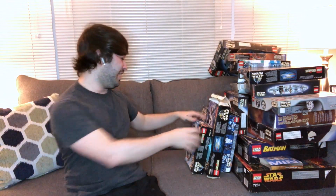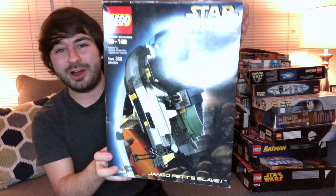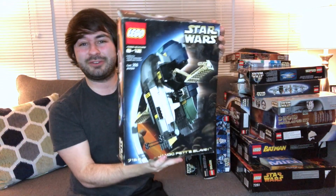So I get on Facebook Marketplace a few nights ago and I see this set. Let me find it. There's too many boxes here. It's this set here, Jango Fett's Slave 1 from Attack of the Clones. What year would this have been? 2002. Yeah, right with the movie.